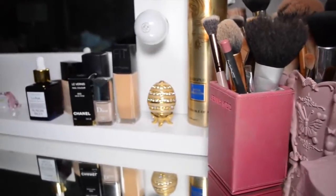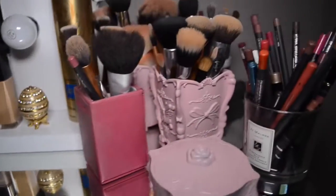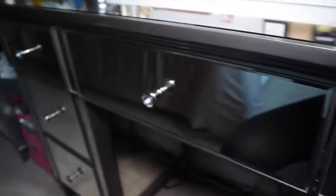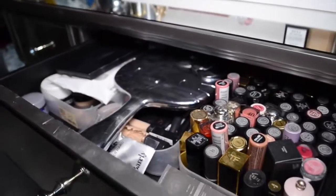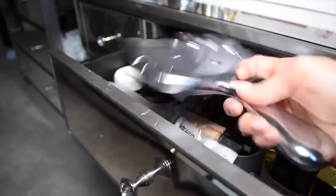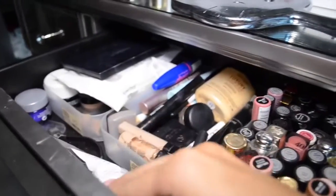But then if you move along again, I've got a little egg, and then all of my makeup brushes kind of here. Now I'm going to show you what's in the drawers. I really hope this isn't boring, guys. So I'll start with this middle drawer. This drawer I use every day. So it's got lipsticks here, then it's got my Hello Kitty kind of mirror there, and what have we got?